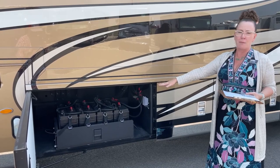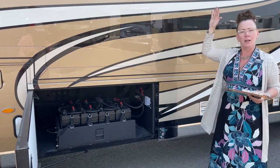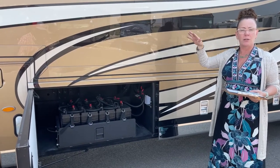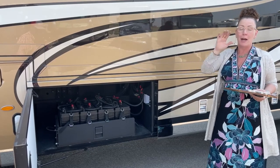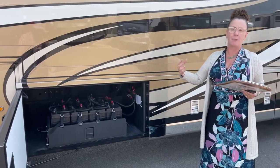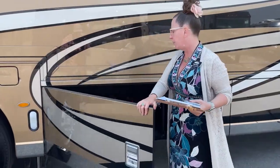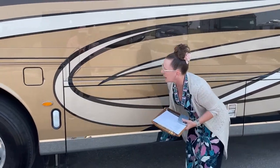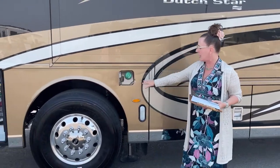But this 8 AGM battery system, whether you have the 4 panels from Newmar for 400 watts of solar, or the 4 panels that we've installed for 700 watts of solar for about the same money, these batteries are filled up very quickly with your solar. So if you're out there boondocking, this is a coach that you can really take off grid very easily because of the battery capacity in this coach. Again, dual fill, 150 gallon gas tank.